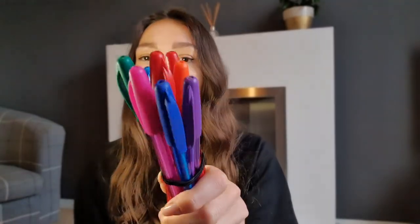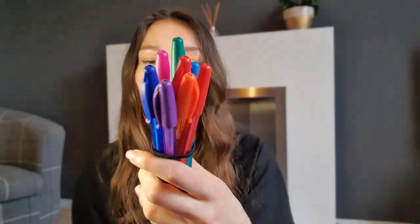And then I've got these Papermate Inkjoy pens. Again, I love these during my revision times, and these will be perfect for writing in your planner or something. And these are all the different colours that you get. And again, I've checked and they all work. Maybe I'll use an actual rubber band rather than a hairband when I send it to you.